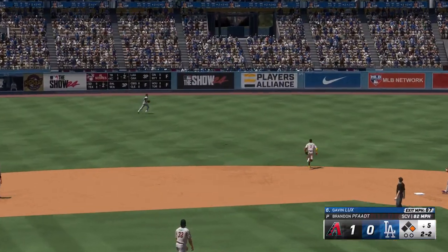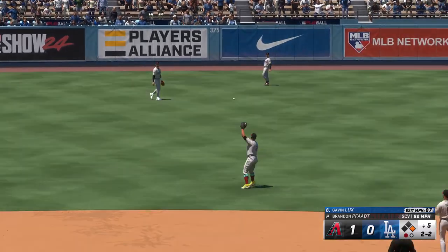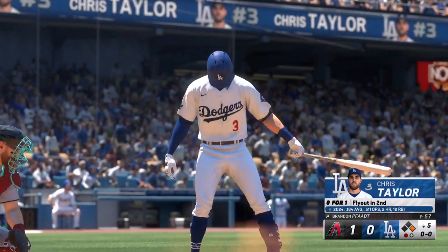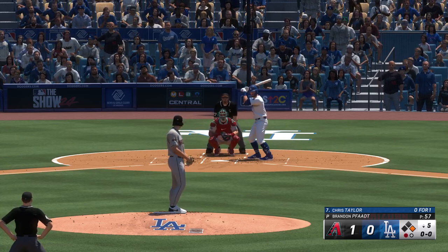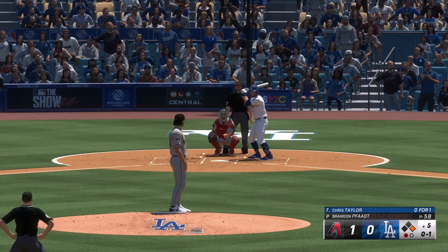In the air, left side. Gurriel has it sized up. And it's caught for the out. Here comes now Chris Taylor. Flied to right his first time. Taylor. Pitches in there. And that's strike one.